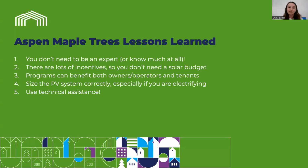So to cover some lessons learned from the Aspen Maple Trees project, the biggest one is that you do not need to be an expert by any means on the development side. Samantha Meyer, who is the developer of this project, was really passionate about it and really pushed for the full electrification and for the solar system, but didn't have that much technical knowledge about this. And because of technical assistance provided by the AEA, and Sunrun handling most of the install and the permitting of the system, we were able to do this with very little more than just developer will on our part.